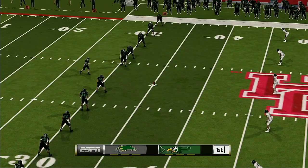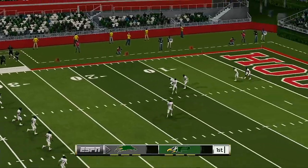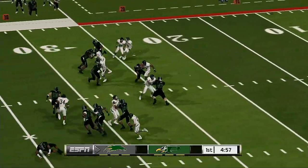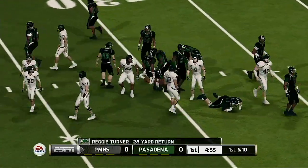Collier is lined up and just about ready to send this one off as we're ready to get this game underway. Turner fields it at the 2. Tackle at the 30.